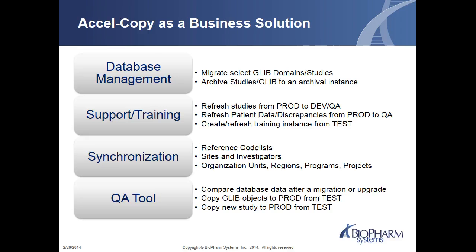So how can Accel-Copy be used in your business? Database management is one of the classic approaches of Accel-Copy. The way to create development and test environments without Accel-Copy is to clone your databases. With Accel-Copy, you can avoid having to do a full clone, a full copy of your database, and actually select certain items to be migrated. And this is helpful when you have multiple groups using a particular development environment, or you maybe don't have a DBA resource, these kinds of things.